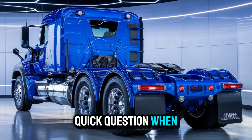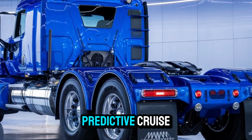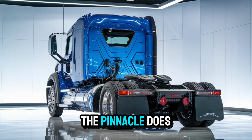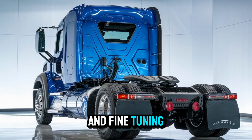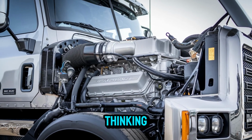Quick question. When was the last time your transmission saved you money? Because with Mack's predictive cruise and fuel efficiency logic baked in, the Pinnacle does exactly that. It's reading the road, terrain, even driver behavior, and fine-tuning performance in real time. That's not trucking. That's logistics-level thinking.